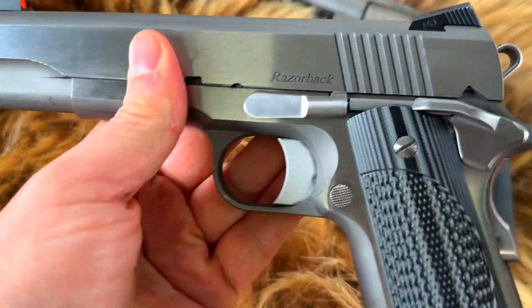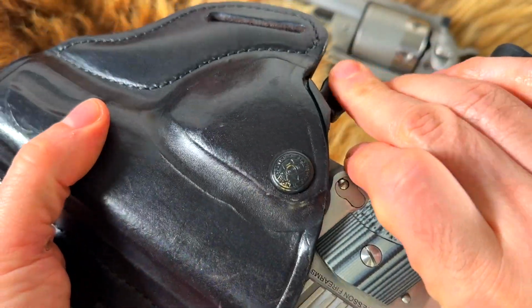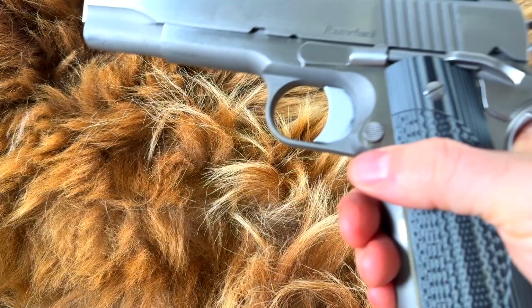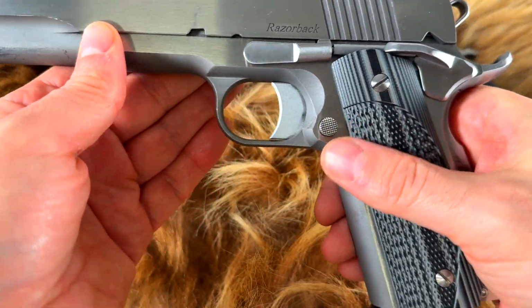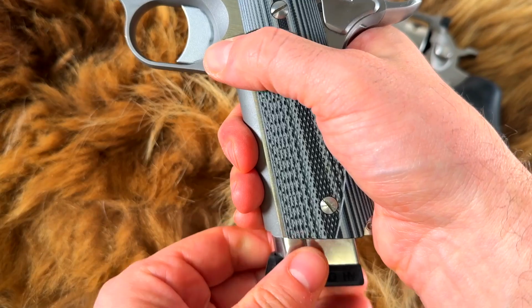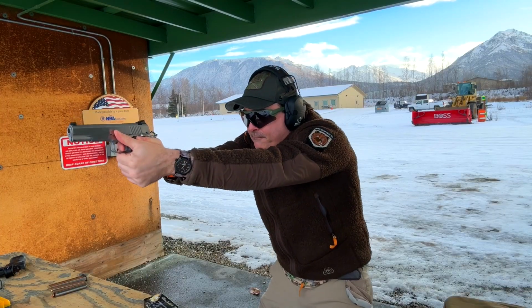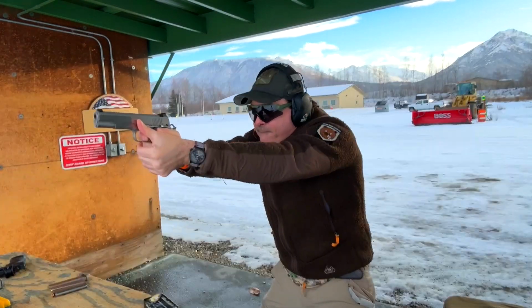I have a Bianchi safety holster there. It locks into you. Push that and pull it out. But this is a great holster. I'll probably get a Just In Case holster for it. Capacity is typically 8+1. I do have a 9-round magazine in here. So 10 rounds of hard-hitting 10mm is not bad.